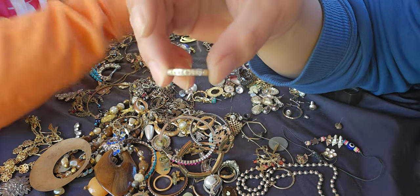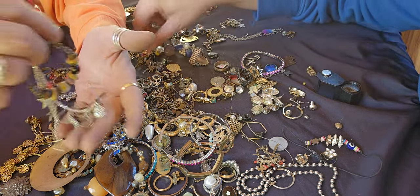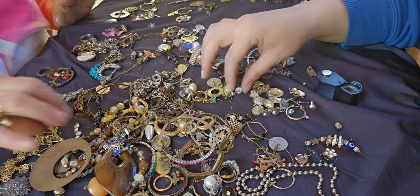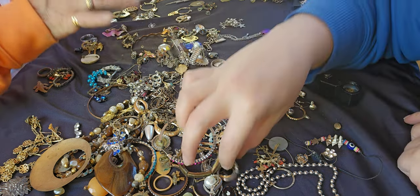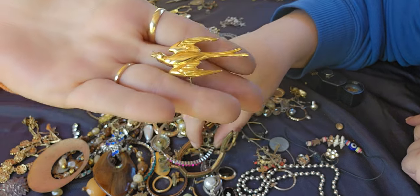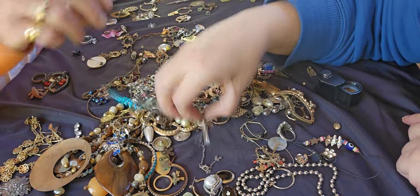Interesting. Another ring. Am I flicking stuff around too? Yes, I think I am. Yeah, this is all flicking gross. It is. Let's just flick it all back into the bag. Flickety flick. But see, I'm glad I didn't because I found a beautiful bird brooch. Love it. I love my birds, clearly.